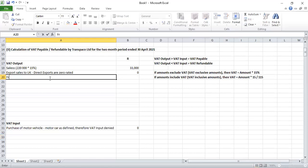Then we come to the fringe benefit. For the fringe benefit, there is a 0.3% if VAT input was denied. You calculate the VAT on 0.3% of the value of the motor vehicle, if it was a motor car.